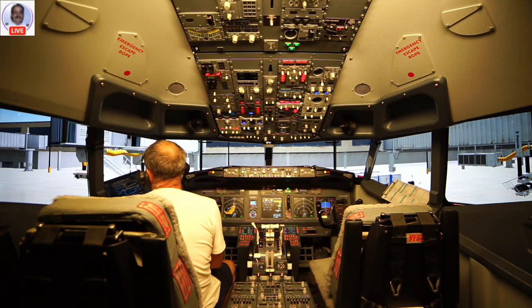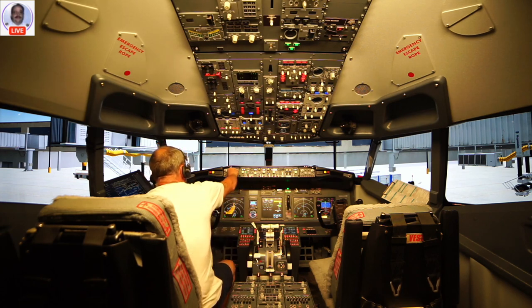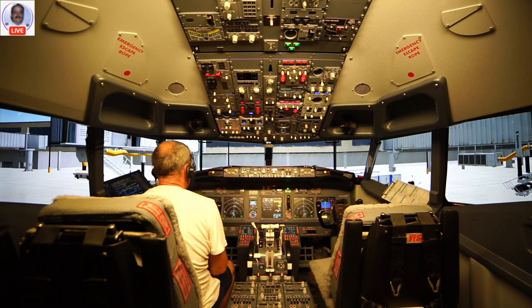Wind shear. Wind shear. In up. Think rate. Think rate. Terrain. Terrain. Pull up. Don't sink. Don't sink. Too low. Terrain. Too low. Gear. Too low.